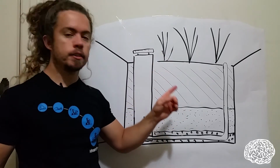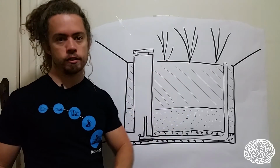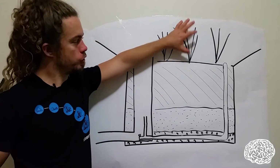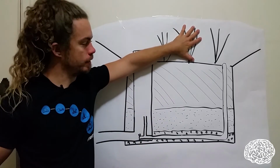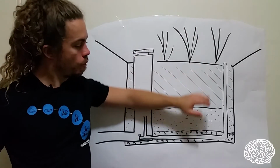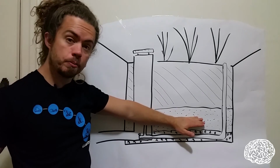So to answer it, we need to look at what's different about a saturated zone system and a normal bioretention system. So let's start at the top. The top of the system's just the same. We've got plants in it. We have filter media, it's maybe 500 or 600 mils thick. We then have a coarse sand here.